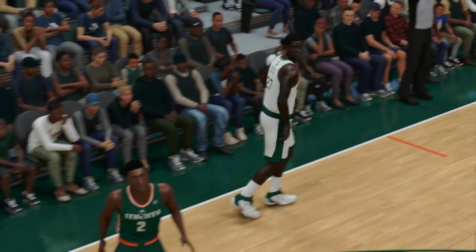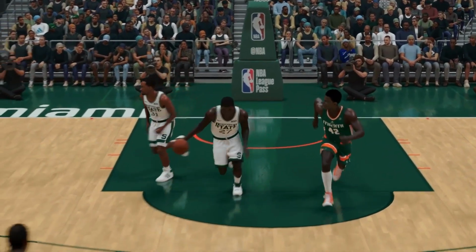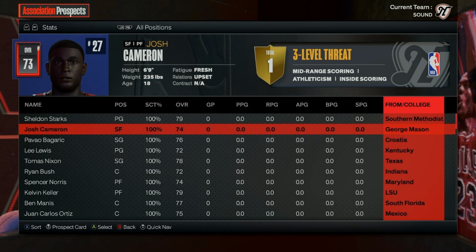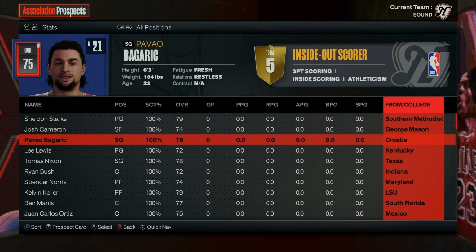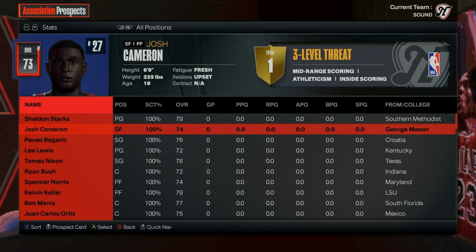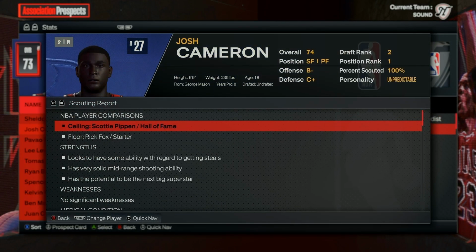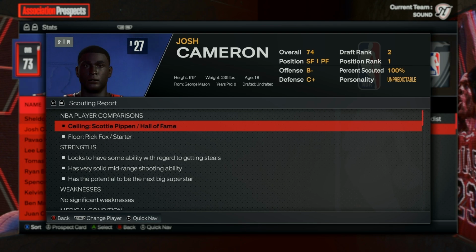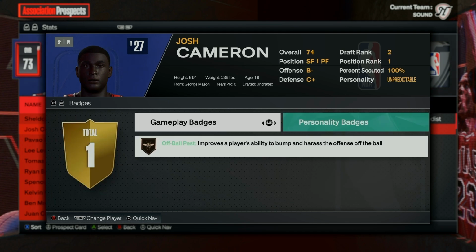Projected to have one of the highest upsides in this class. He's one of the least ready now players that's going to be in the top of this draft, but he just has immense upside. Kind of like a Christian Davidson, but he has a better start. Again, ignore these colleges. I'll change these colleges to their correct ones by the time the draft comes around. But he's got Scottie Pippen upside, just an elite upside player at 6'9", 235 pounds.